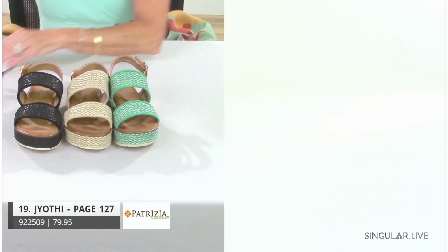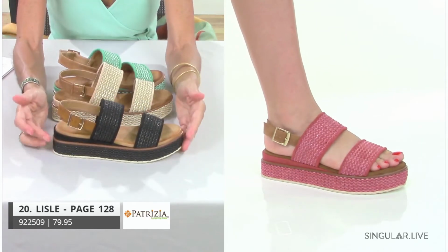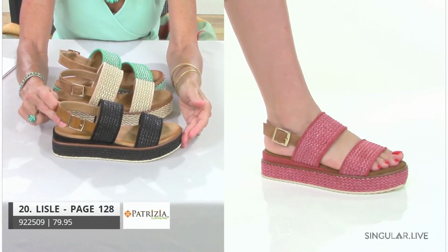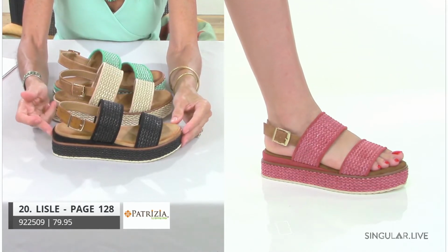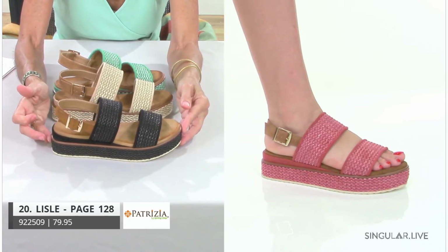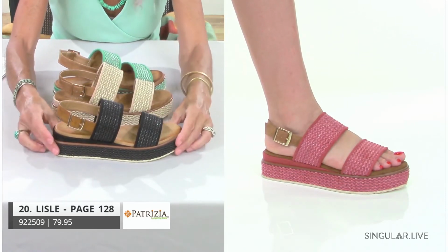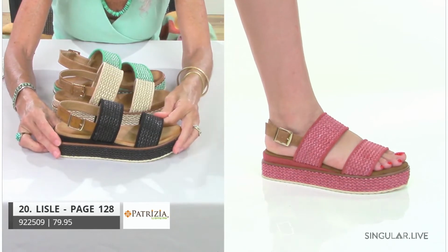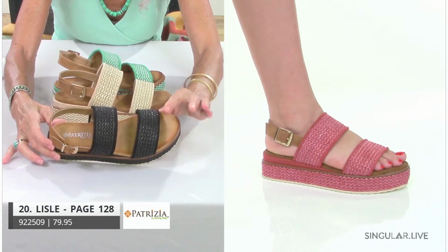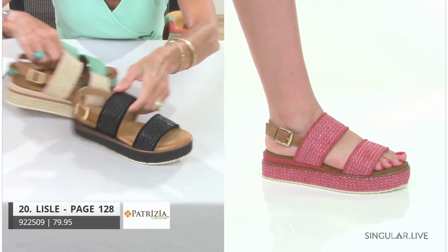Lyle is a little bit lower than what we've been showing you. She's got a 2-inch back, and what you see here is there's a midsole, and then you have a really, really cushiony footbed. So your midsole is a sueded micro suede. Then you have a contrasting welt, and then you have your jute wrap on the bottom, but she's more of a raffia material, and you can see the edges are wrapped in the micro suede on all three of these colors.